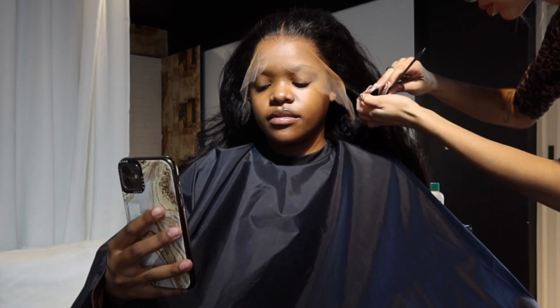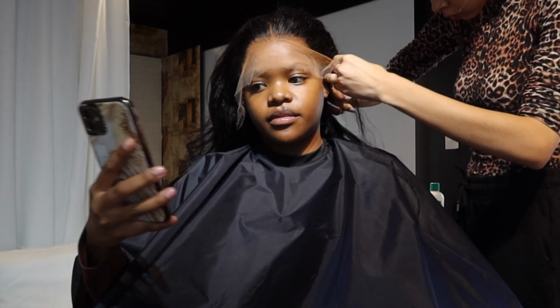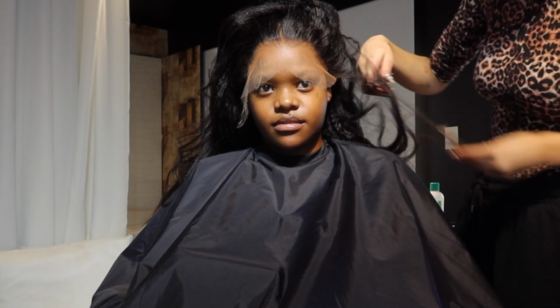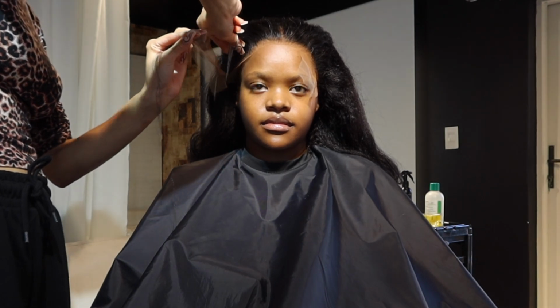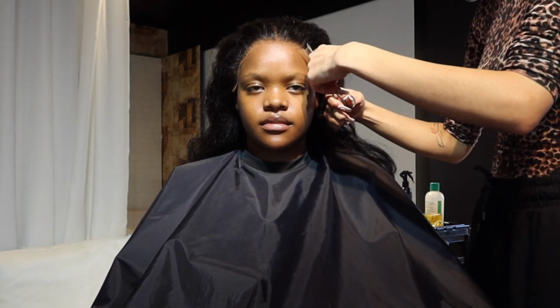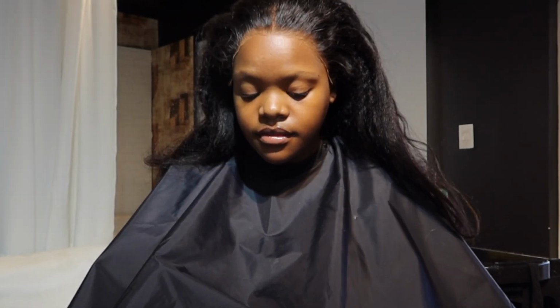Okay, so over here she is just going to define the ear tabs. The ear tab was a little too big, so we're gonna cut that and make sure that it fits my head properly. If you saw me with my phone over there, that was because I was recording a TikTok. Make sure that you go onto my TikTok and my Instagram and check out that reel, because yeah, it's really cute. And this part she is just going to cut off the excess lace, and this is me showing you guys the lace without me having it glued down. This is just how it looks, girl.